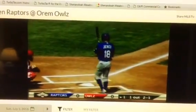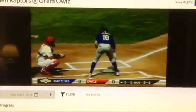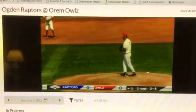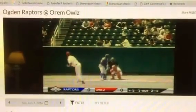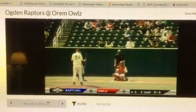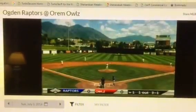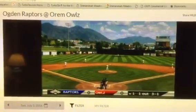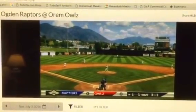Wind blowing softly from right center field in. Plenty of room in this ballpark. 427, the deepest part in left center field. The 2-1 just missed low and inside on a fastball, and now it's 3-1. 312 down the right field line and 305 down the left field line. Here at the home of the Owls.